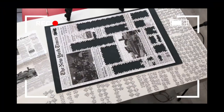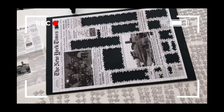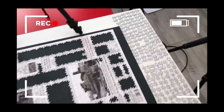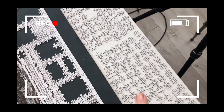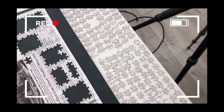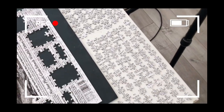Oh my gosh, you guys, we've made it to the body text. Look at how wild that is. So obviously I went ahead and separated out the pieces by shape. Although since I know what direction all of the pieces are gonna go in, I was able to separate them out based on the direction that they'll go in.